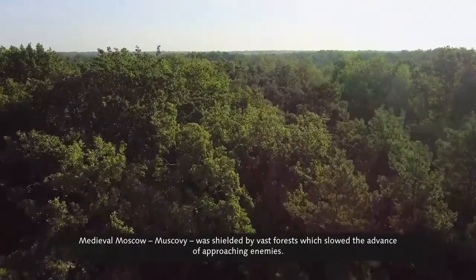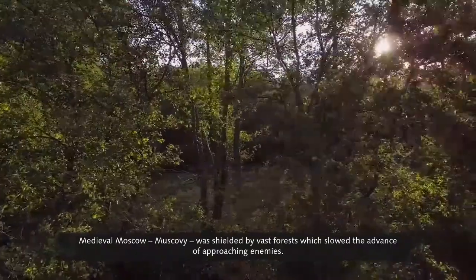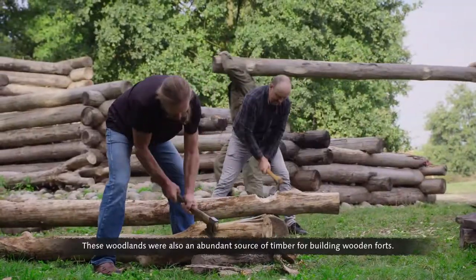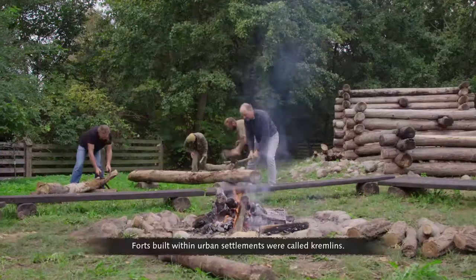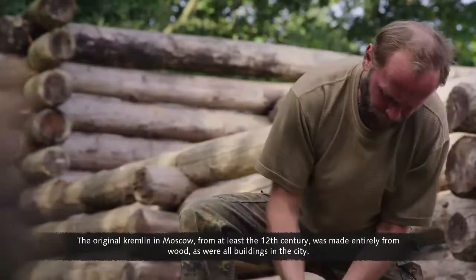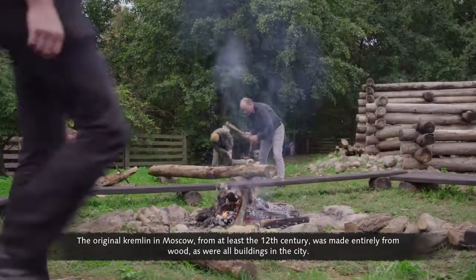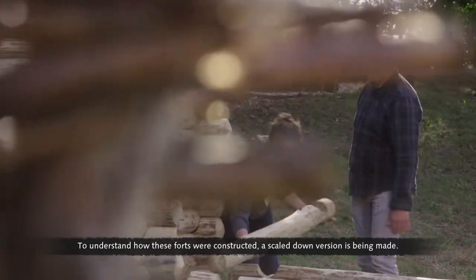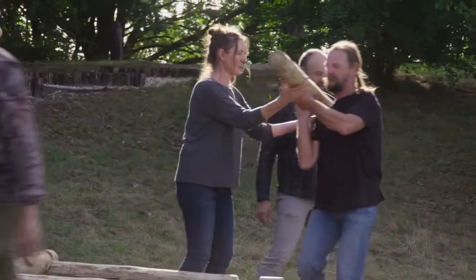Moscow, Muscovy, was shielded by vast forests, which slowed the advance of approaching enemies. These woodlands were also an abundant source of timber for building wooden forts. Forts built within urban settlements were called Kremlins. The original Kremlin in Moscow, from at least the 12th century, was made entirely from wood, as were all buildings in the city. To understand how these forts were constructed, a scaled-down version is being made.